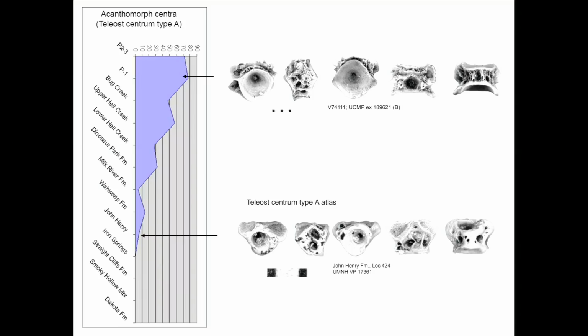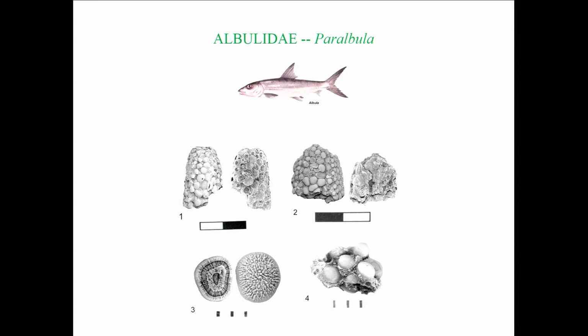So the challenge is, all these other morphotypes that I'm recognizing, what kinds of fish are they? The place to start, obviously, was looking at skeletons of recent fish. And where we knew a fish was there, looking at its living relatives. And one of the fish we knew were there, based on the work of Estes, was this one, Paralbula, represented by isolated teeth that are from a tooth plate where they're stacked on top of one another. So this one Estes had suggested is related to the living bonytongue, a fish found in warm temperate waters today and is important as a sports fish.